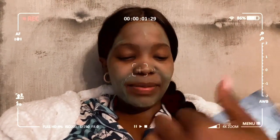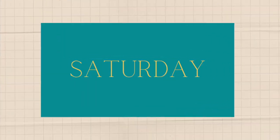I'm trying to read a bit more. I think I'm on page 110. Try to get to page 200, but tomorrow is another day, so we'll chat again tomorrow after I've gotten a little bit.